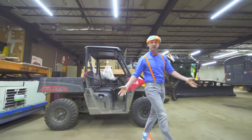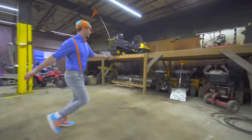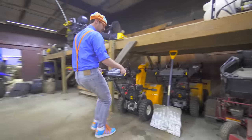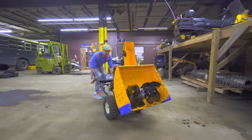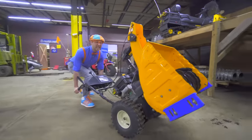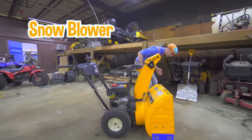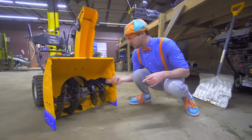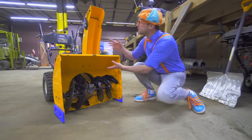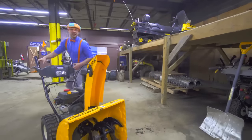All right, what else do they have here? Oh, look at these. Yeah! This right here, ream, ream, ream! This is a snow blower. See these teeth? It turns in a circle, and then it forces the snow up here, then it goes. All right, let's put it back.